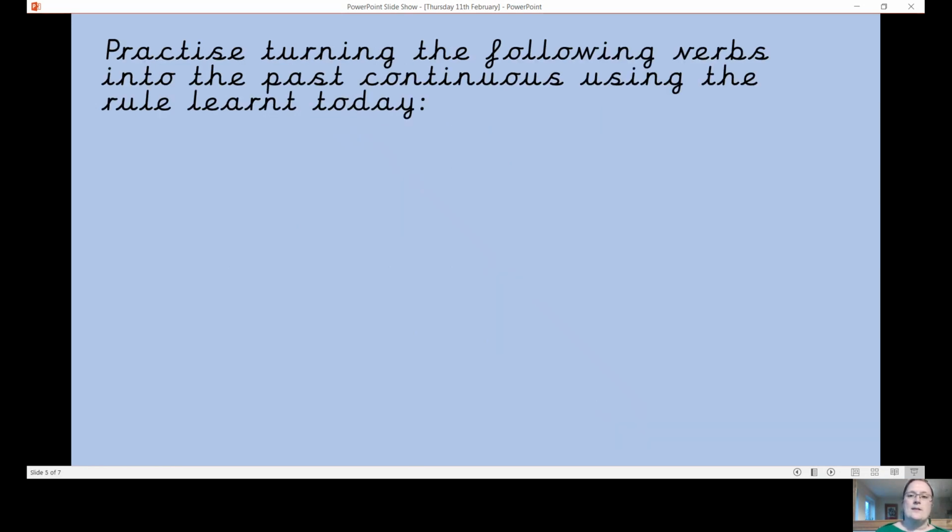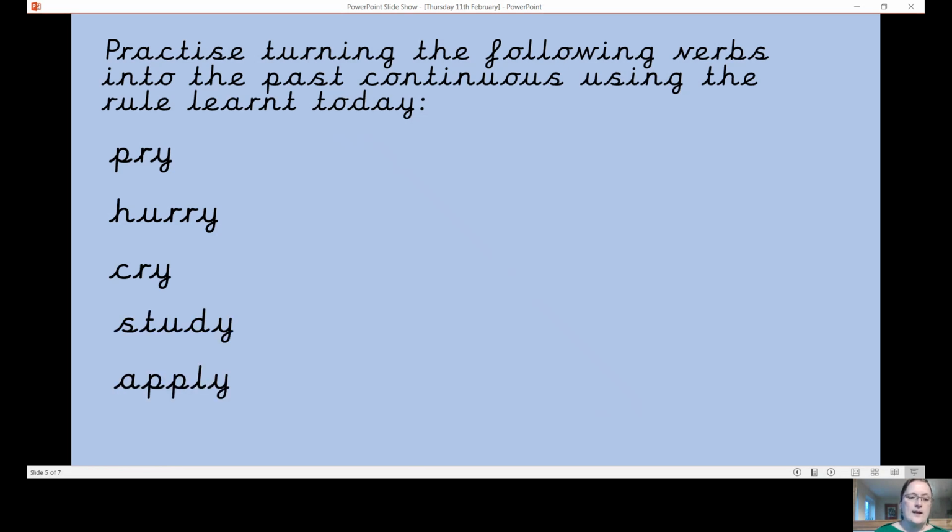So we're going to see if we can practice turning the following verbs into the past continuous using the rules learned today. So we've got the word pry, hurry, cry, study, apply. And we're going to see if we can turn these into words by adding ing at the end. Sorry for that one popping up there. That was a bit of a clue. Did that on purpose, really. So perhaps write those down, okay? Pause the video and write those words down and then write down what you think is going to happen to them when we add ing.